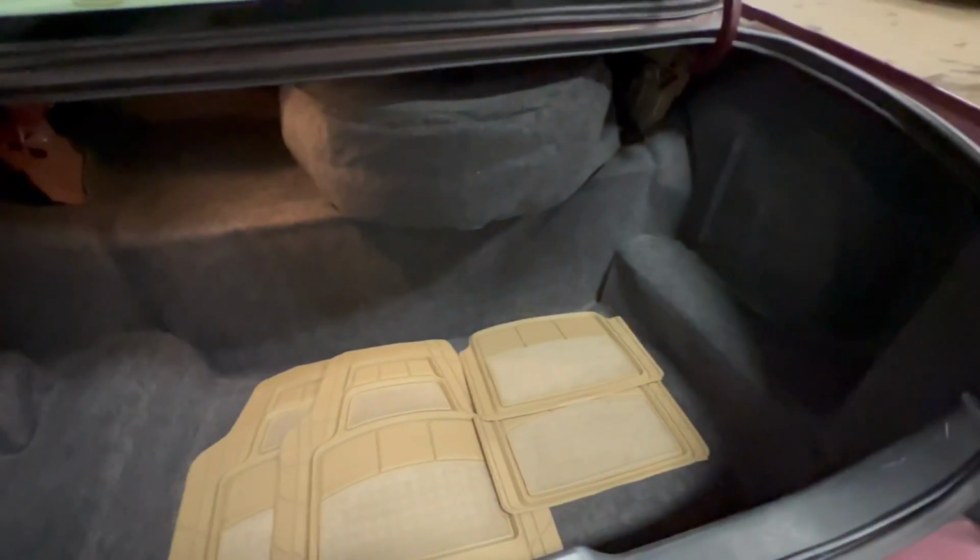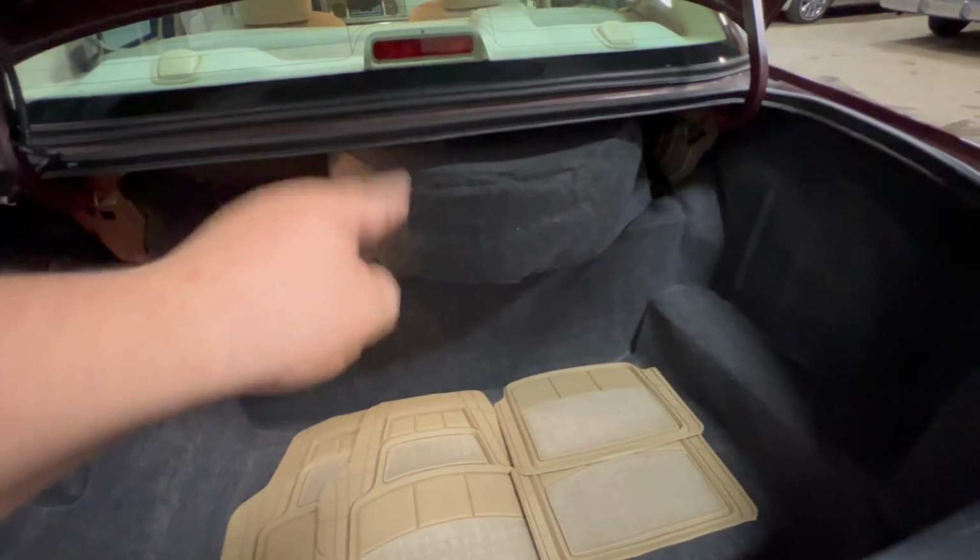Obviously, like the Town Car, it is very spacious. Oddly enough, it's got a full-size spare. Thought that was kind of strange for a GS. Maybe you could option it with that. Obviously, it came with it because it's got the full-size spare cover.